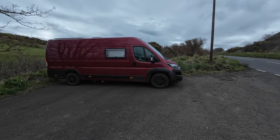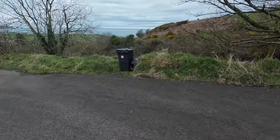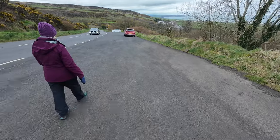Okay, guys, parked up again. There we have it, on a lovely big car park. There's no signs on here saying that we can't stop overnight. However, there's no internet connection. And I've got to have an internet connection today because my daughter is in Jamaica and she's getting married this afternoon.